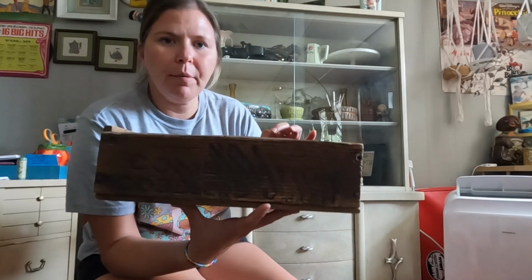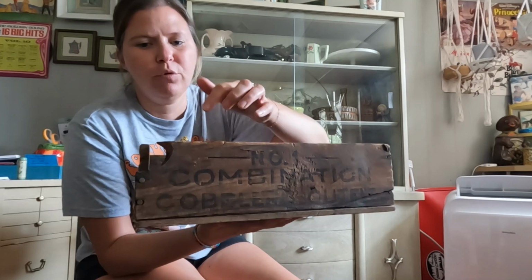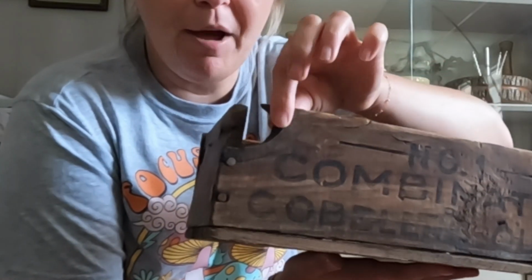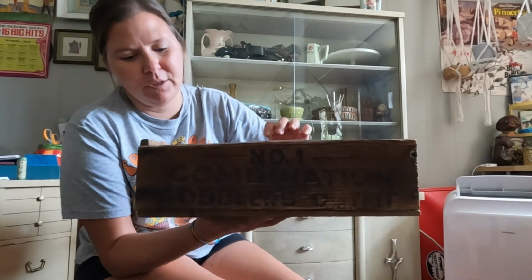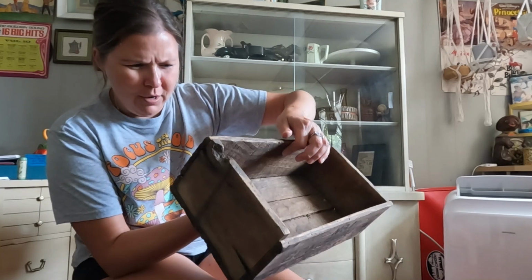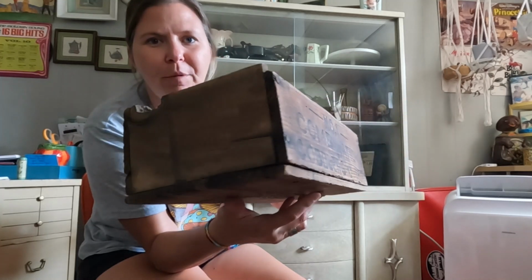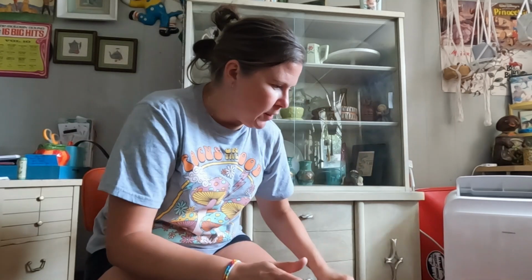And then this really cool cobbler's toolbox, hand hewn. I thought it was really cool that the, what's that called? The knot in the wood had come out right here, and yet they still continued to use the box. So I just thought that was really neat. It's got some real character. It says number 1 combination cobbler's outfit. It'd be really cool in somebody's house that had like a farmhouse vibe. So that is almost everything. Let me turn you around and show you this picnic basket.